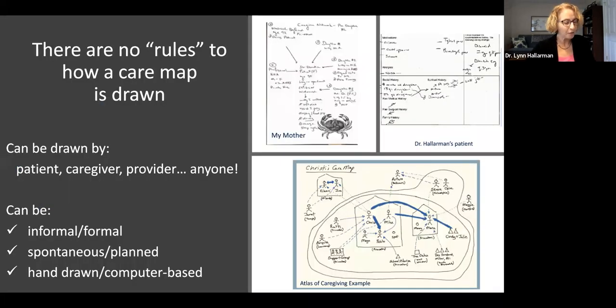The one thing I super love about care maps is there are not a lot of rules related to them. There's no Medicare regulation related to them, and so forth. So there's no billing code. So in some ways, it's a freer paradigm for interacting with families than we normally have. And who can draw a care map? Really anyone. An 8-year-old child could draw a care map, and I've been in situations where they're the ones drawing the care map. So there are no rules about who can and who can't. It can be very formal, informal, a spontaneous plan, hand-drawn, computer-based. I'm going to go through some of these things, and ultimately it'll be up to you what you are interested in using in terms of your own practice or your own institution.